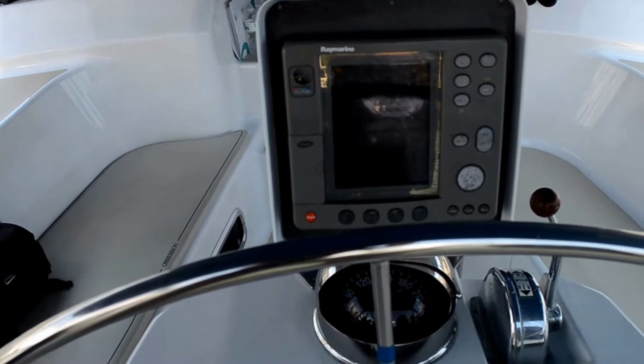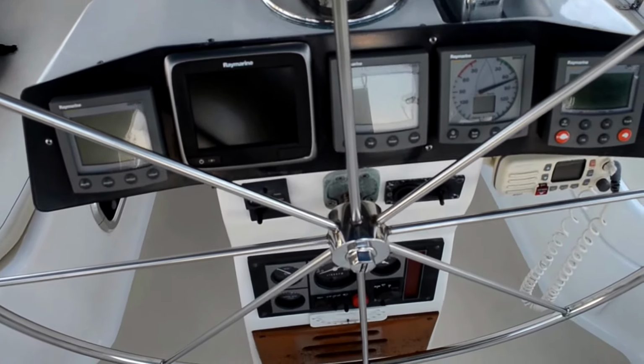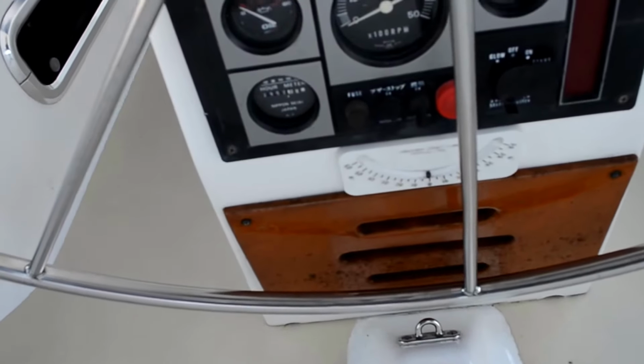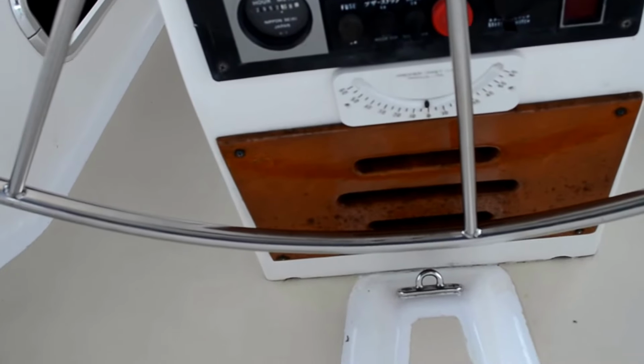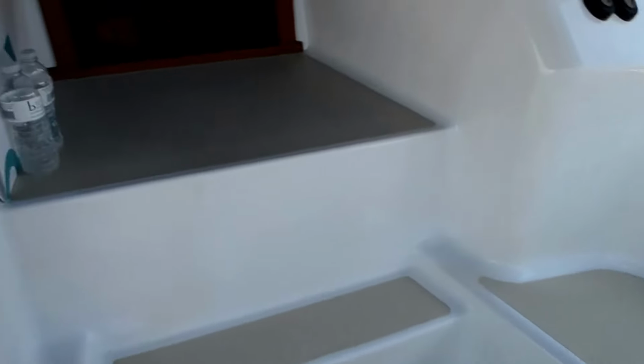There's your multifunctional chart plotter, navigation, all your instruments, engine gauges down here at the bottom. And right now we have 2,962 hours on the main engine. Of course, again, the generator is new. Here we go. All right, let's go down below, see what it looks like.